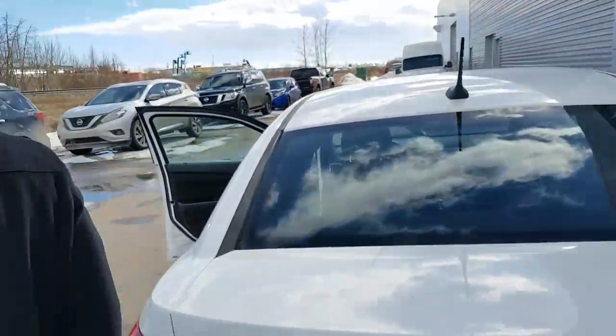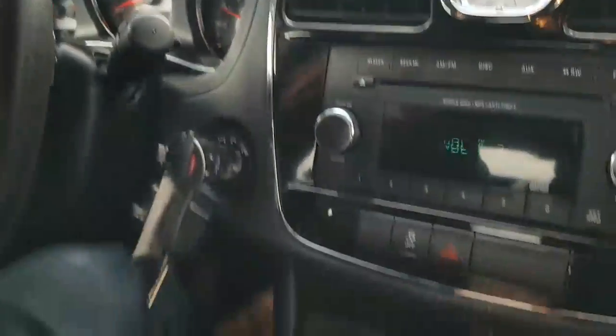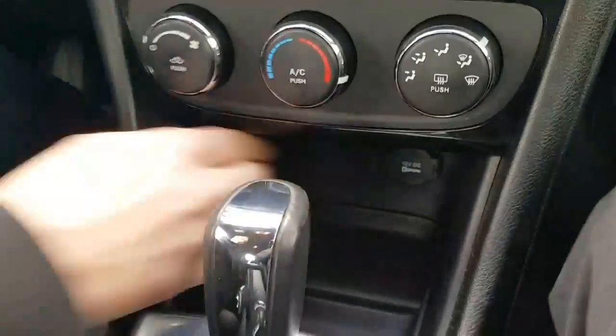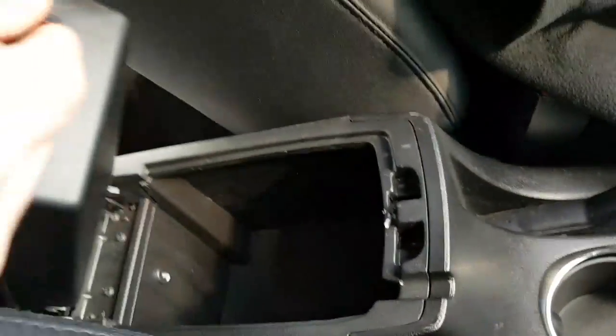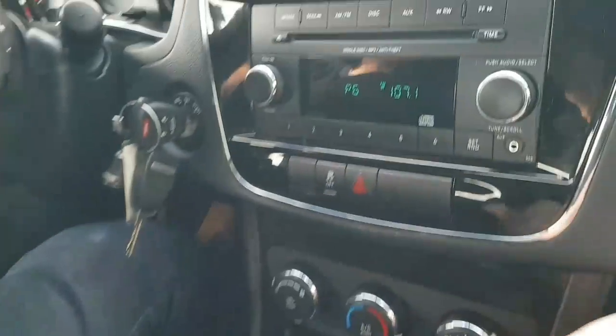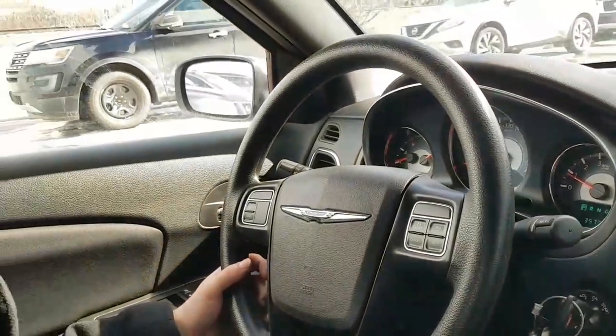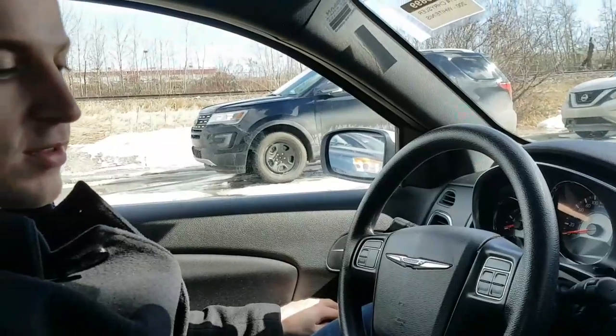I'll get my cameraman to sit shotgun. I'll show you the inside quick. So you do have your heat, your AC, car charger right here. Got extra storage in here with another car charger, which is really nice to have. Your nice little Chrysler clock there. Glove compartment. Everything for your basic needs for a vehicle. You do have your power mirrors too, which is real nice to have.